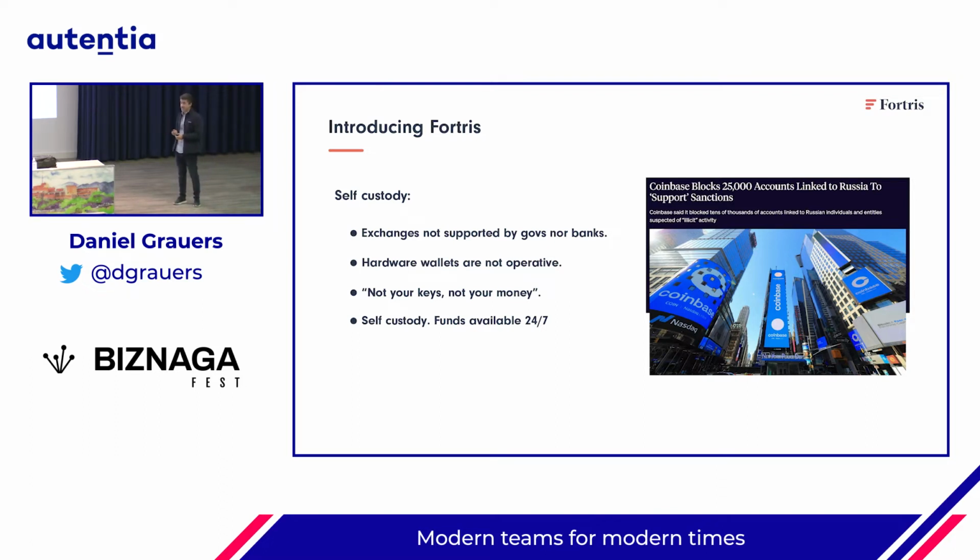There is a saying in the crypto community: not your keys, not your money. If you don't have the keys, you don't control these crypto funds. So what we offer with the solution that Fortris brings is self-custody, so the client is in control of this in a secure and safe way. They are in control of the crypto funds all the time, 24 hours, 7 days a week.